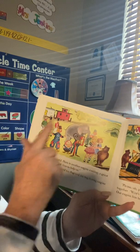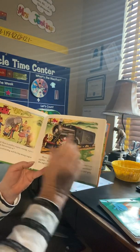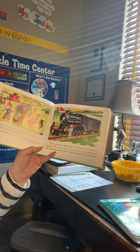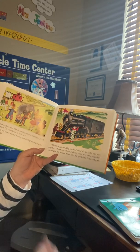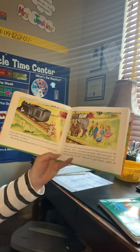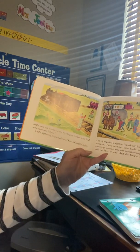So here's all the dolls, all the toys. They got off the train and they're going to ask this big black engine. "Oh, please, big engine," cried all the dolls and toys together. "Won't you please pull our train over the mountain? Our engine has broken down and the good little boys and girls on the other side of the mountain won't have any toys to play with or any good food to eat unless you help us."